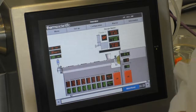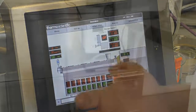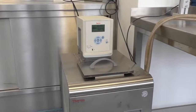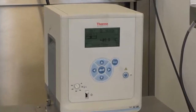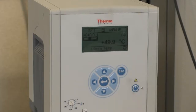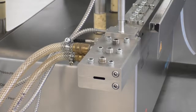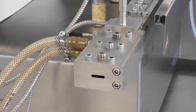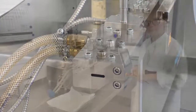Now that I've set the temperature of the extruder barrels and the die adapter, I will also set the temperature of the cooled slit die. I can control it directly via the liquid cooling system. It is very important to mention that although we're talking about a cooled slit die, we very often use a temperature that is between 50 and 80 degrees Celsius. So technically we are not cooling, but we often use this term because the temperature in the cooled slit die is always much lower compared to the extruder.